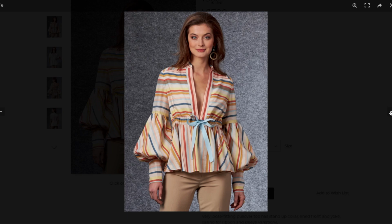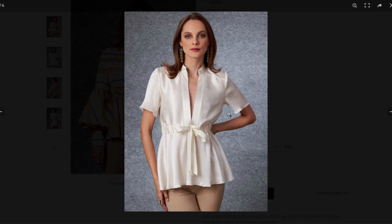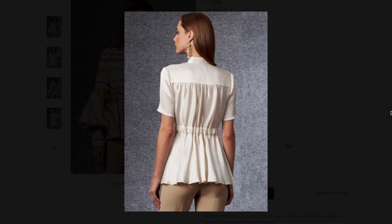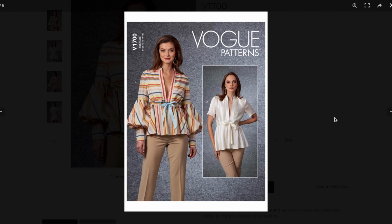Let's see if we have some sleeve options. Yes, much better. This is so sweet. Perfect fabric for it too. So pretty. Very cute. Back has a yoke, and then your seam again. And see, they did the stripes vertical, horizontal, vertical. Pretty, right? Very cute.